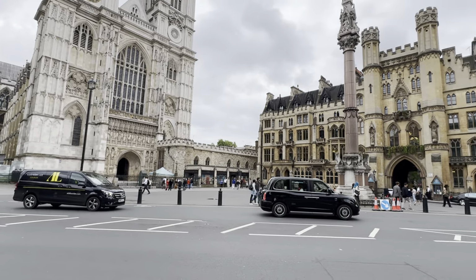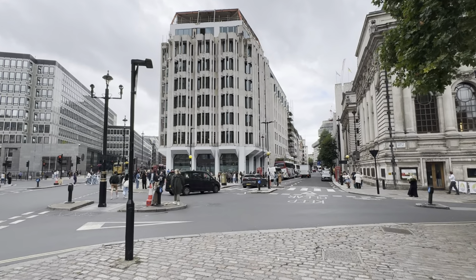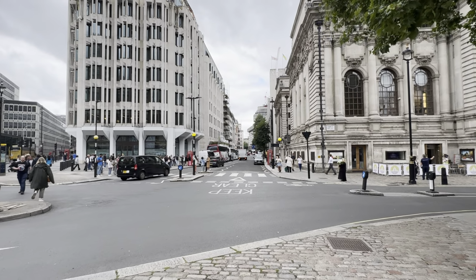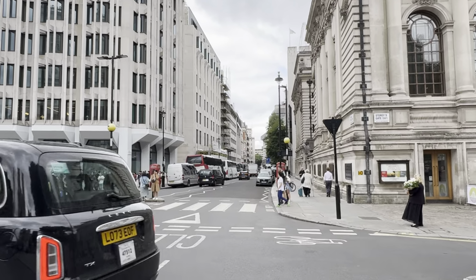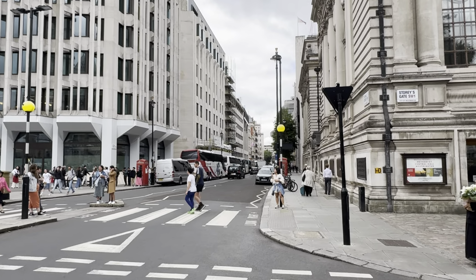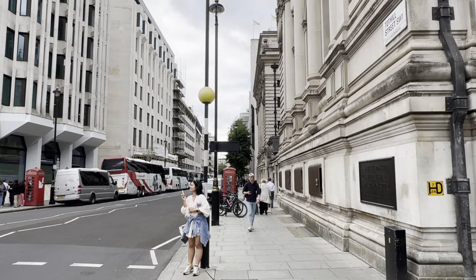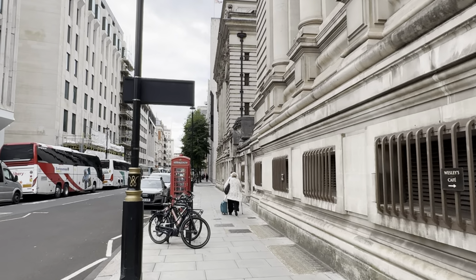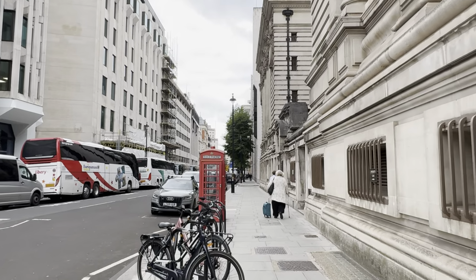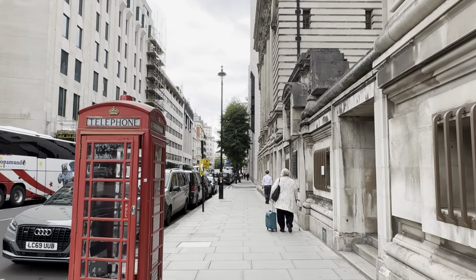Okay, so we've made it over the busy section. This is the road we want to go down. And I'm really hoping that I've timed this correct, that we will witness the Royal Horse Artillery Regiment exit Wellington Barracks and past Buckingham Palace.